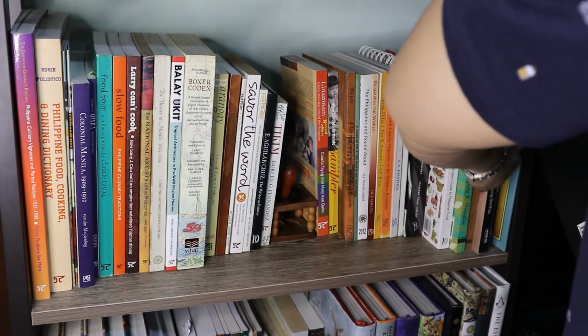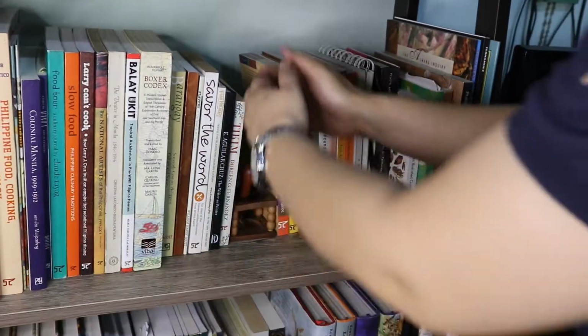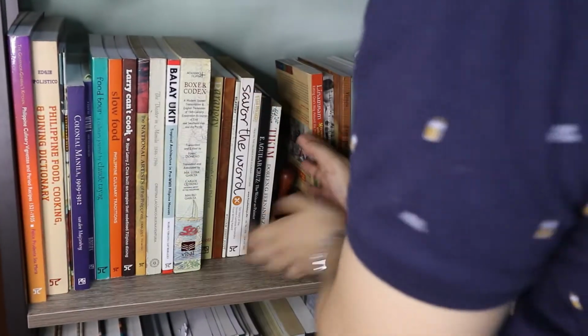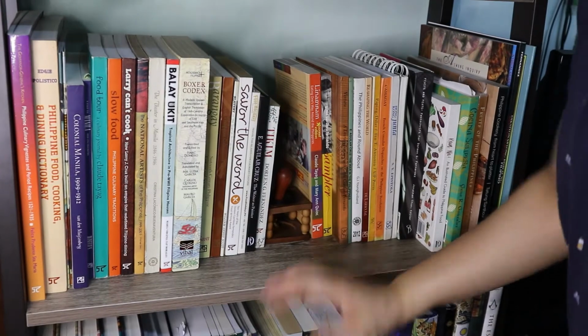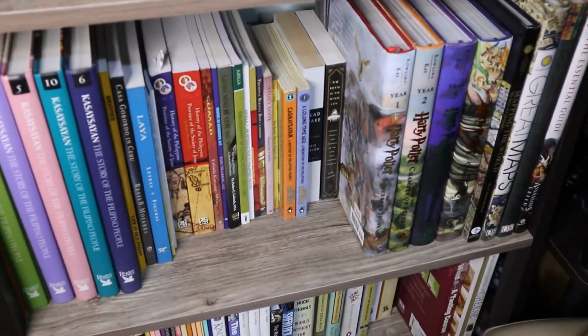Alright, so that's the second layer. Ta-da! So I still have some more space. I'm still waiting for more books, some of the book orders that I made, right? So now we'll go to the third layer.